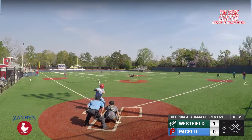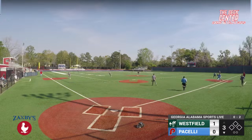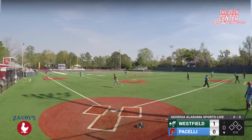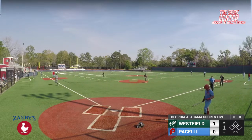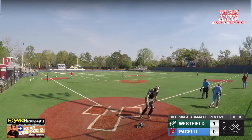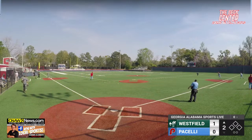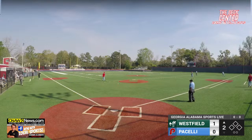2-2 pitch. Zitrar, sharp grounder to short. It is scooped up and out. And that is the inning. So for Pacelli, no runs on 1 hit. There were no errors and nobody left on base after 1. Westfield leading Pacelli by a score of 1-0. You're watching Vikings baseball on Georgia-Alabama Sports Live.